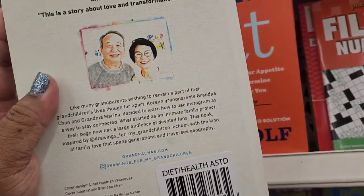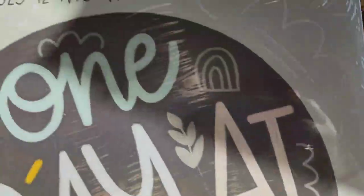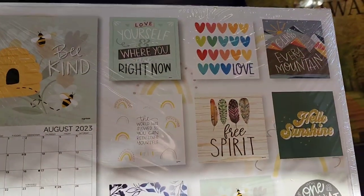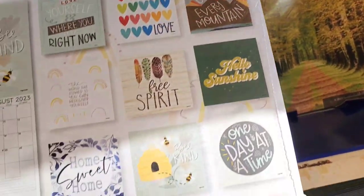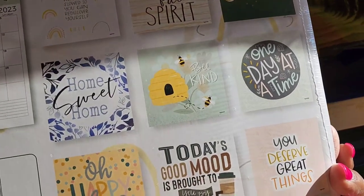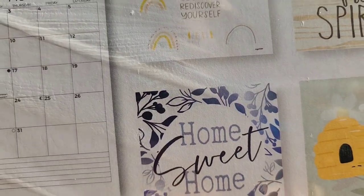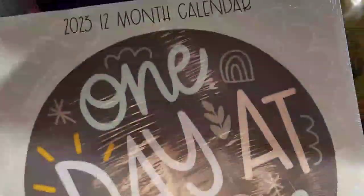So guys, the 2023 calendars are out as well. I found this one that says One Day at a Time. And in the back of it, it has be kind, love yourself, climb every mountain, hello sunshine, one day at a time, you deserve great things. Today's mood is brought to you by coffee. Oh happy day, home sweet home. Rediscover yourself. This is absolutely amazing. So this is the one I found, One Day at a Time.